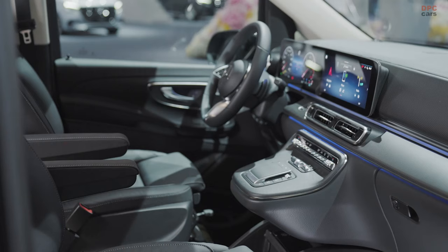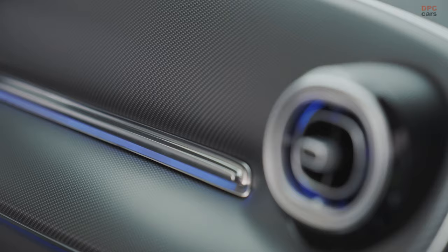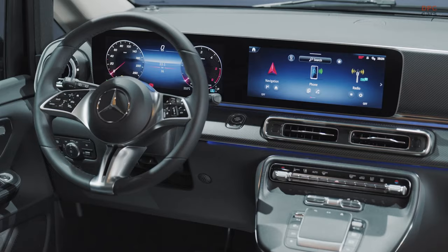Looking ahead, Mercedes-Benz Vans envisions these updates as an intermediate step toward embracing full electrification. The company has ambitious projections, aiming for electric vehicles to make up more than half of its total sales by the end of the decade.